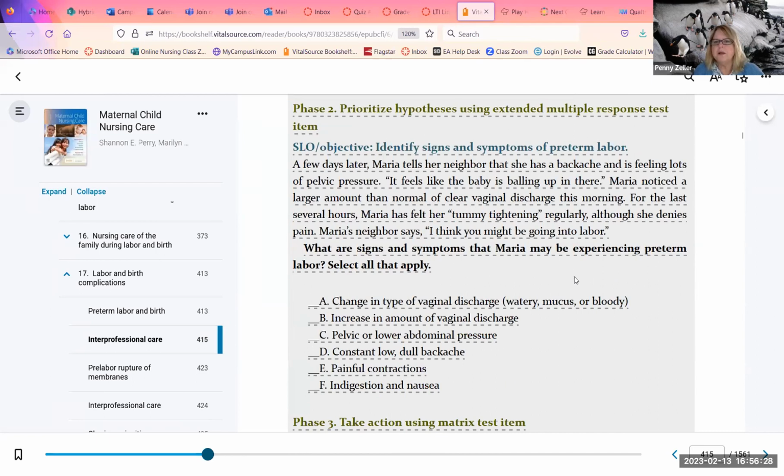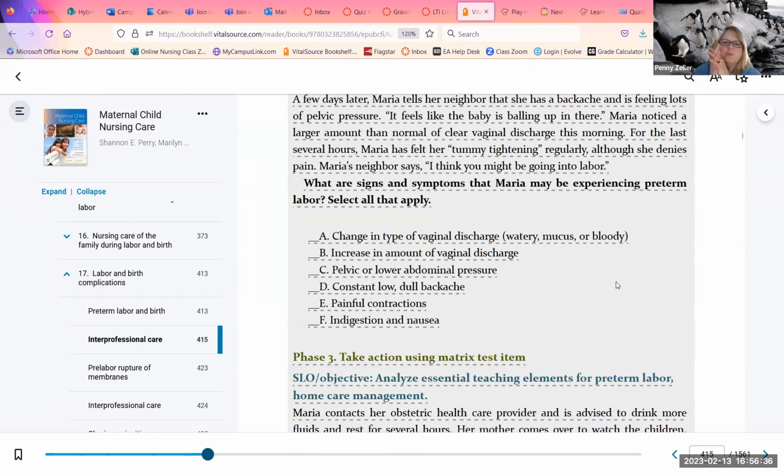So what are some signs and symptoms that Maria may be experiencing preterm labor? Can you see this, or are you looking at it? Just go ahead and shout them out. What do you think? A, D, C, B, D, and E. Sometimes yes, painful contractions. Sometimes not.